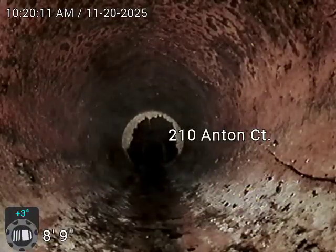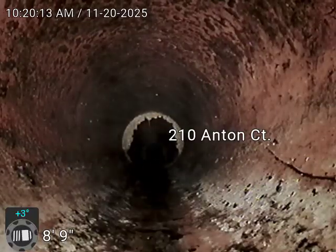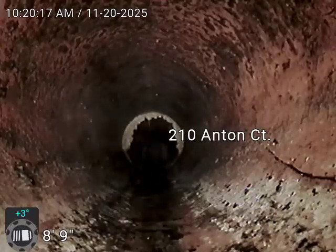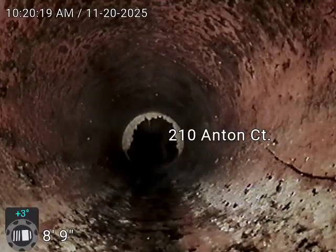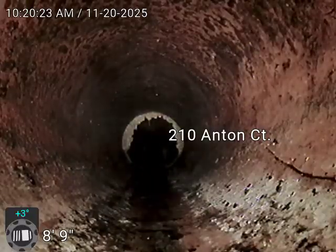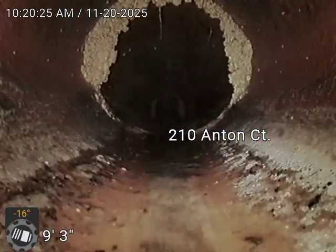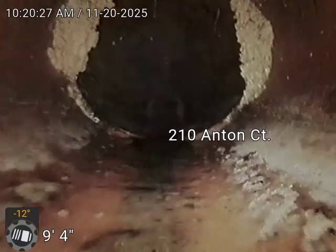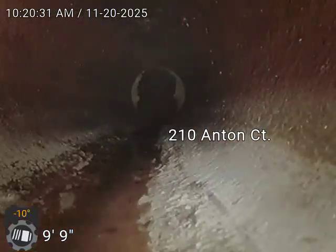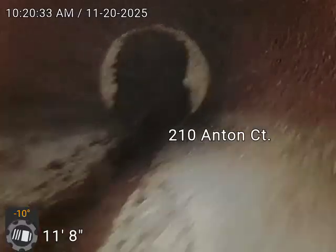But I always like to make notes of cast iron on my videos just to make sure that people understand that it's a higher propensity of soft clogs in cast iron, just the nature of how rough the inside of the pipe is. But as we continue on, it switches over to clay, which is another normal material for this age.